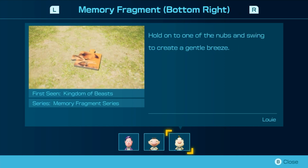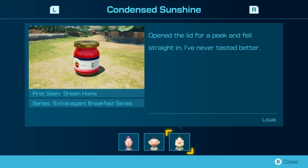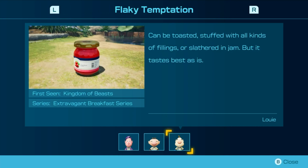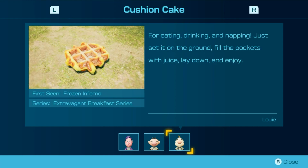Hold on to one of the nubs and swing to create a gentle breeze. Opened the lid for a peek and fell straight in. I've never tasted better. Can be toasted, stuffed with all kinds of fillings, and slathered in jam, but it tastes best as is. Are you sure? For eating, drinking, and napping. Just sit on the ground, fill the pockets with juice, lay down, and enjoy until it gets all soggy.